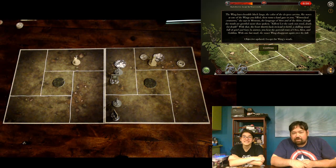With that, the beast throws back its head to howl, a chilling sound full of grief and fury. In answer, you hear the guttural roars of orcs, men, and goblins. With one last snarl, the russet warg disappears again over the hill.